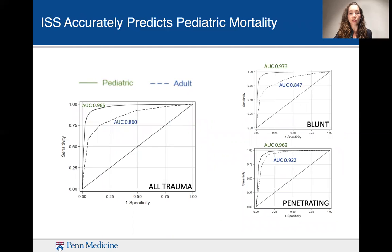Interestingly, when we constructed receiver operating characteristic, or ROC curves, to compare the discriminative ability of ISS to predict mortality in adults and children, we see that the scoring system performs better in children as compared to adults. This holds true for all trauma together, as well as both blunt and penetrating mechanisms individually.